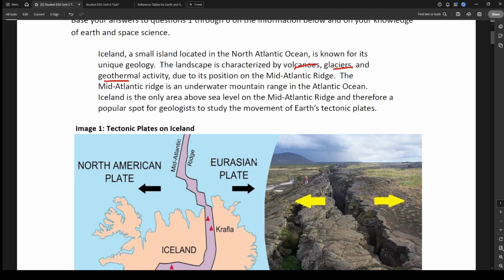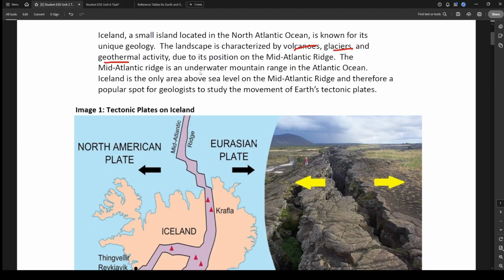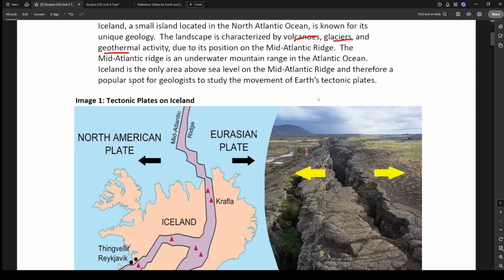Due to its position on the Mid-Atlantic Ridge, so it's on a plate boundary. The Mid-Atlantic Ridge is an underwater mountain range in the Atlantic Ocean. Iceland is the only area above sea level on the Mid-Atlantic Ridge and therefore a popular spot for geologists to study the movement of the plates.